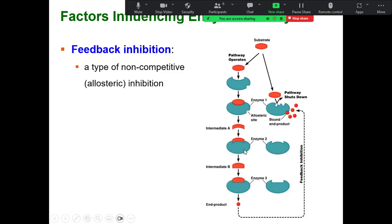If you were to shut down enzyme 2, then intermediate A would be made in the cell, and that will take the cell energy to make intermediate A. But then intermediate A is not going to be used to make the end product. And so we're making intermediate A for no purpose. And that would be wasteful of energy for the cell. So it's best to shut down enzyme 1 by the end product itself.